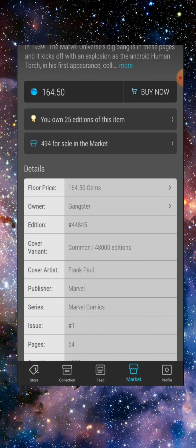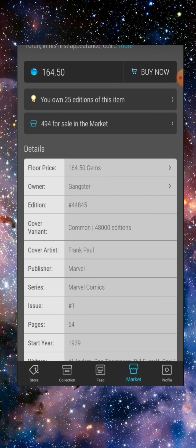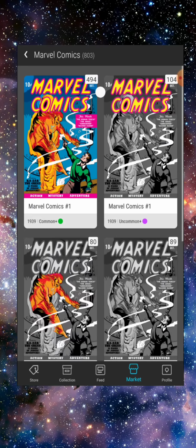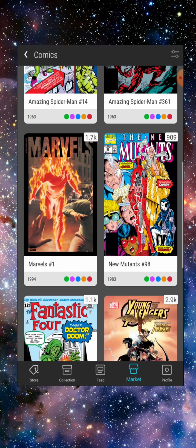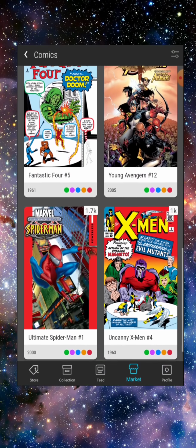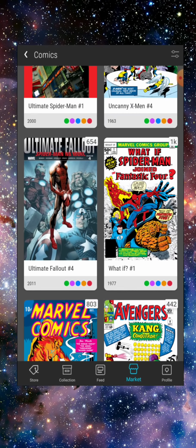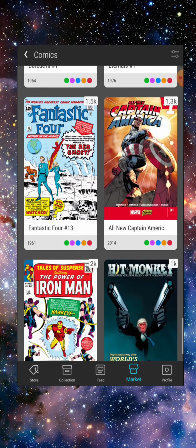So there are 48,000 commons for this comic edition. So that's a lot of editions, kind of, but not really. The point I'm getting at is that I didn't think that this would happen this quickly. I knew this was going to happen eventually. It had to happen, but to happen this quickly, that is a sign of what's to come. We're not even on Immutable X yet. We don't even have a lot of real comic collectors in the app yet. That's very telling, guys. So let's check out a few other comic prices real quick.